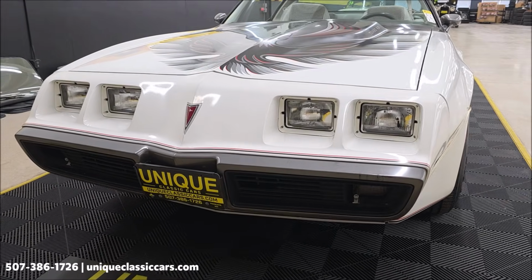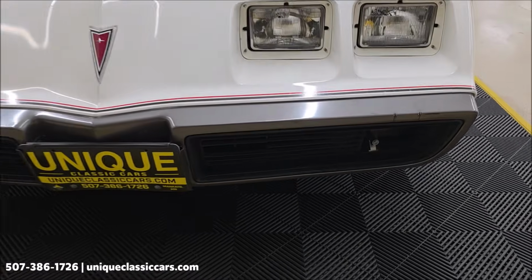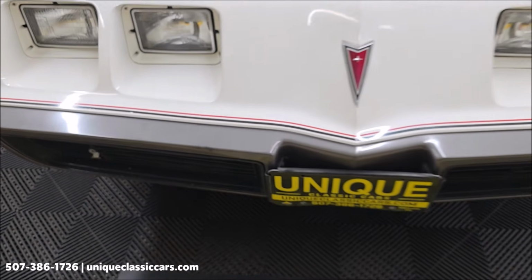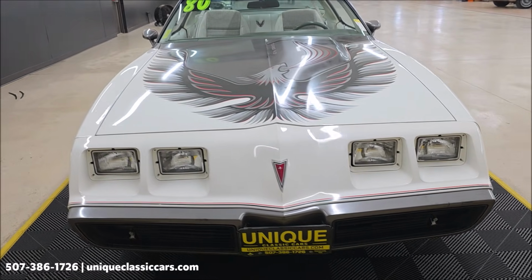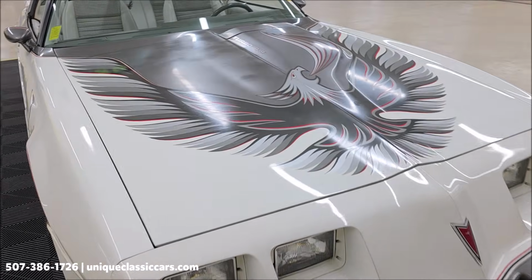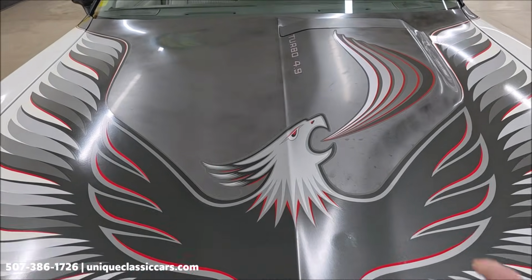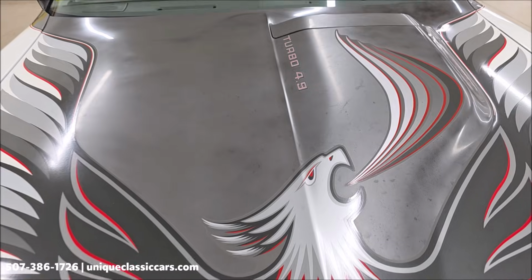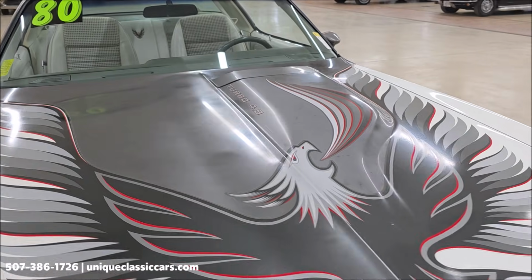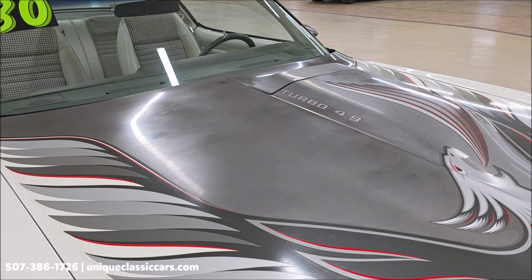Let's take a good look at the front fascia on this one. I do want to mention there are a few nicks or dings on this front bumper, a couple little spots, not bad. I believe this would have been considered cameo white with the gray highlights. Give you a good look at the bird decal on the hood. Appears to be in nice shape. There's a few spots where it's spotting in the paint on the hood. Of course, the offset, kind of bulbous hood there, if you will, accommodating that 4.9 liter turbo.